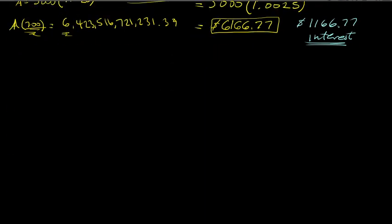So let me write that down. When you're compounding continuously, you're using this formula instead. And it's a slightly simpler formula.